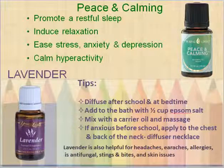Another oil that we enjoy using is Peace and Calming. It does promote a very restful sleep. We use it every single night in our home. We put it in the diffuser. I have a diffuser in my bedroom, the boys' bedroom, and my daughter's bedroom. I use Peace and Calming and lavender every single night in their diffuser. Just put a drop or two of each, and they're out. They fall asleep very quickly.